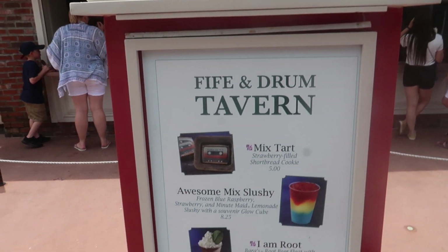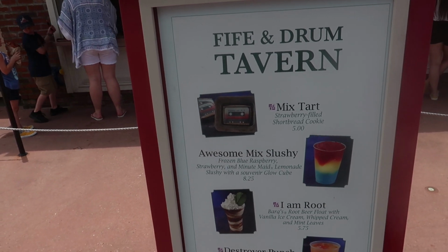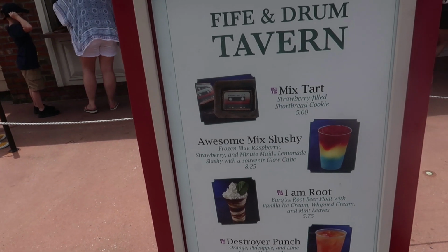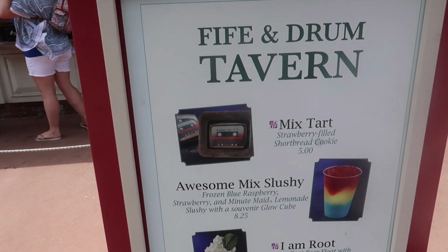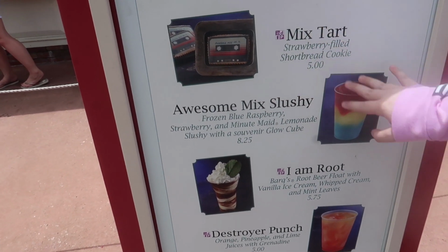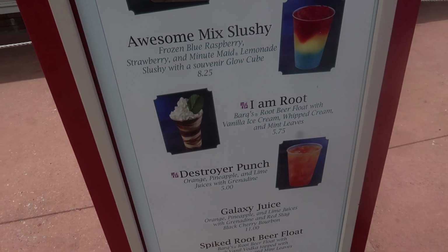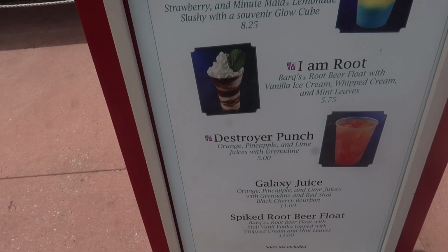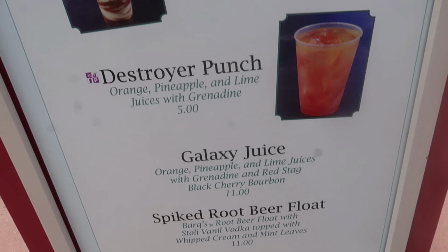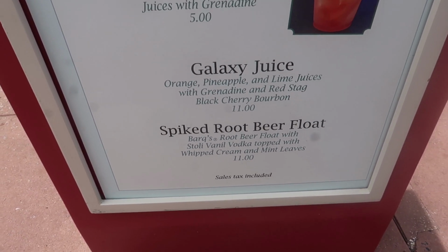You know, I've been here like 4 times and did not realize that they had Awesome Mix themed treats here at the Fife and Drum, which is directly across from the stadium. So they have the Mix Tart, which is a strawberry-filled shortbread cookie. It's basically a Pop-Tart. They have the Awesome Mix Slushie, which is blue raspberry, strawberry, and lemonade. They have the I Am Root root beer float with vanilla ice cream, whipped cream, and mint and leaves. And then the Destroyer Punch, which is orange, pineapple, and lime with grenadine. Galaxy Juice, which is alcoholic, and the spiked root beer float, which is also alcoholic.